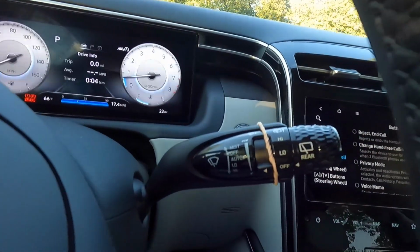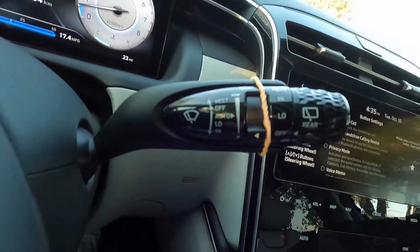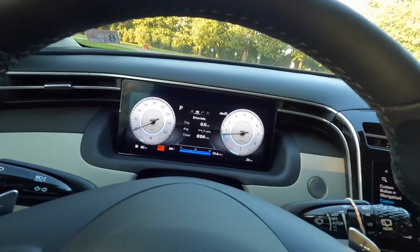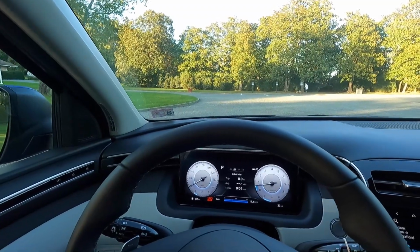And then that's your windshield wiper control stock for your front windshield wipers and your rear wiper. And like I mentioned, you do get rain sensing wipers with this vehicle. So the wipers will turn themselves on and off, you know, as it senses the rain. And it also increases the speed dependent on the intensity of the rain.